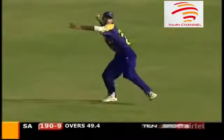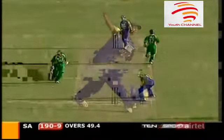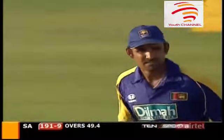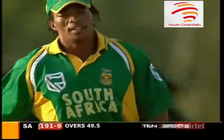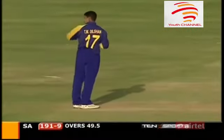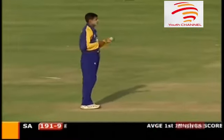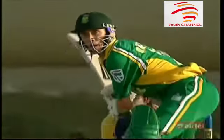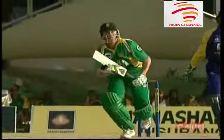Kleinveldt at the non-striker's end. Slipped away by Boyer. He really wants to try. If he can, he's going for it. I think the throw might have gone to the wrong end then. Anyway, safely back for two. Kleinveldt shouldn't face a delivery. Not a good catch this from Herath. Had to make some ground off the rope. And then he arrived at the ball a bit sooner than he thought.